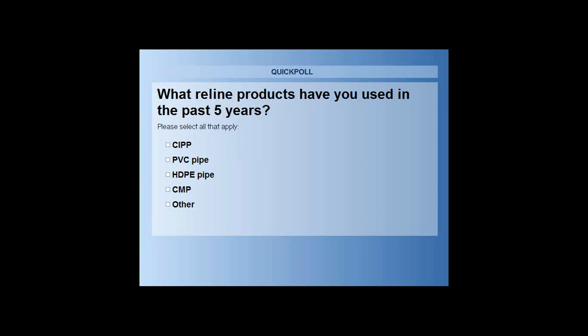All right, let's go. Ladies and gentlemen in the audience, what reline products have you used in the past 5 years? This is a multiple choice question, so you can select as many answers as you would like. CIPP, PVC pipe, HDPE pipe, CMP, or other materials. As we stated earlier, please don't forget to log your questions in on the right-hand side of the screen. We will be taking them throughout the presentation and delivering them to Hugh and Don so they can answer.